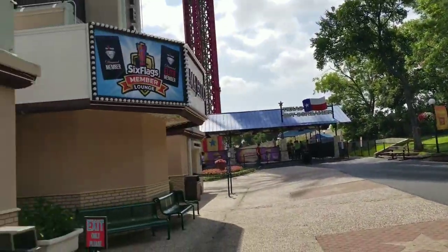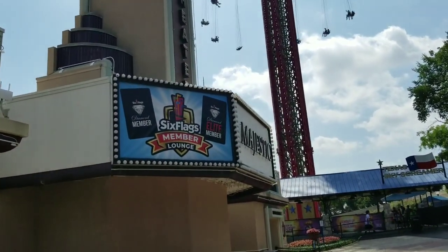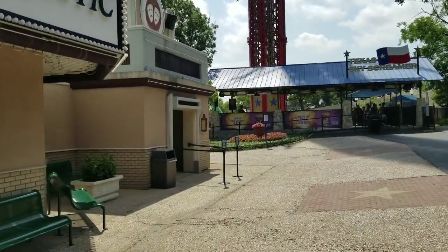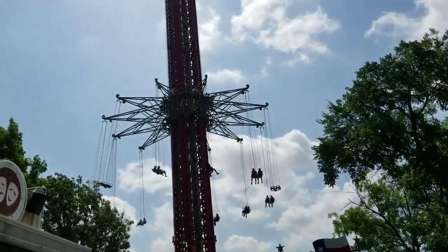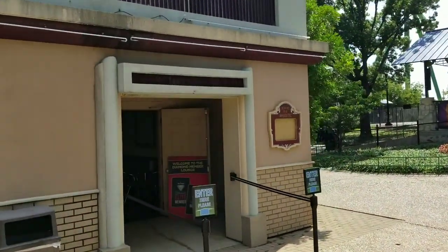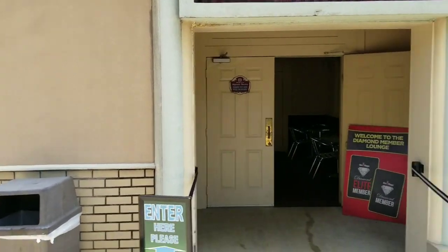And we are now at the entrance to the member lounge, which we are not sure how that works, but we're going to check it out. This is the exit. And over here is the entrance. That was the exit. And here is the Texas Sky Screamer right there, all the way up there, 400 feet tall. And the entrance to the member lounge. So we're gonna head in and get you an idea what goes on here.